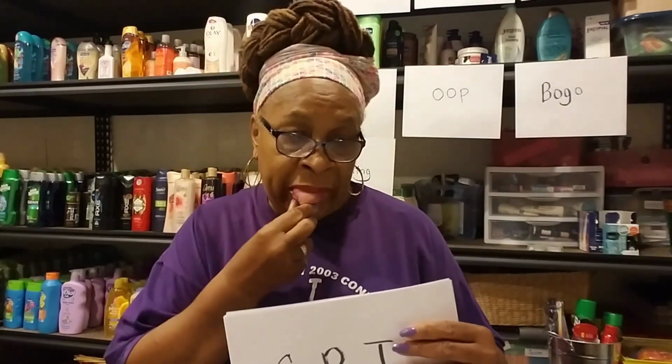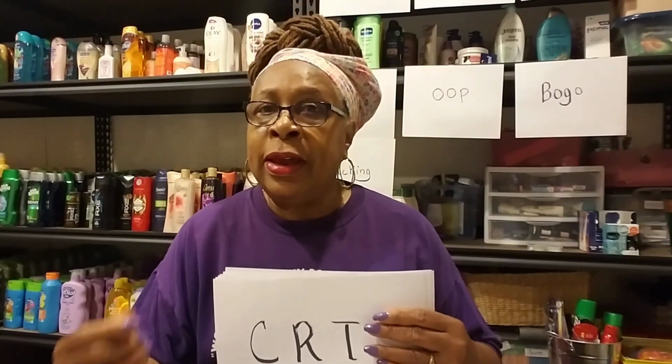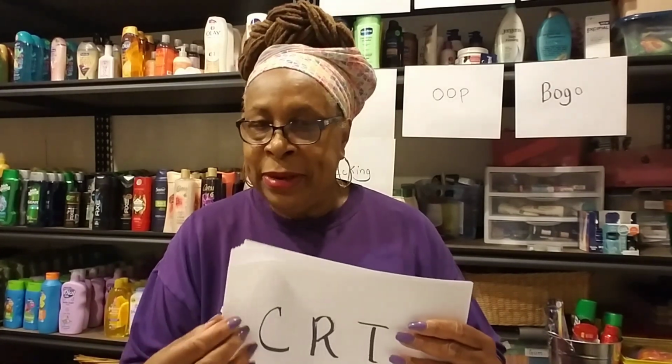Actually, I just put a cash register tape down. So you know what a cash register tape is, right? That's what prints out when you make your purchase, and then you get your receipt. All right, so the first one is cash register tape.